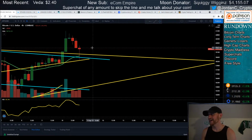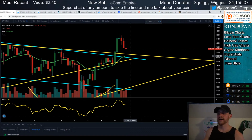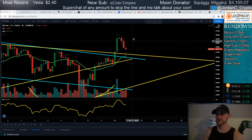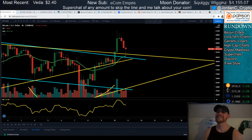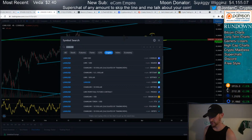Now we need to get back up to like 59,527. I think that's very, very doable. If we can turn this red candle into green, instead of a big indecision candle on the bottom as red, it would be better if that was green, right? Green's always better than red for chart reasons and just a little more pleasing on the eyes, right? So that's Chainlink. Let's take a look at BNB.